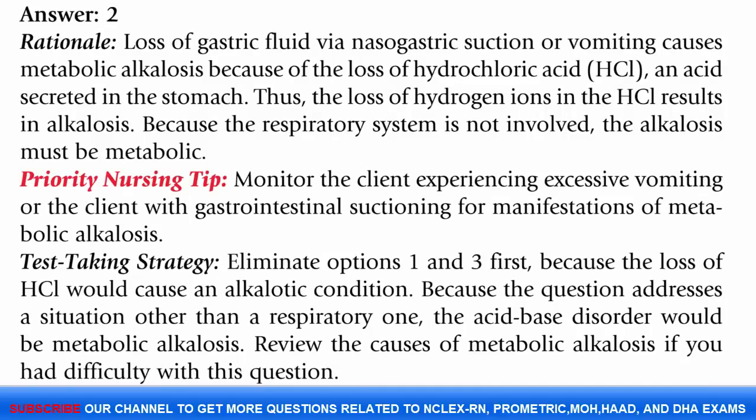Answer 2. Rationale. Loss of gastric fluid via nasogastric suction or vomiting causes metabolic alkalosis because of the loss of hydrochloric acid, HCl, an acid secreted in the stomach. Thus, the loss of hydrogen ions in the HCl results in alkalosis. Because the respiratory system is not involved, the alkalosis must be metabolic.